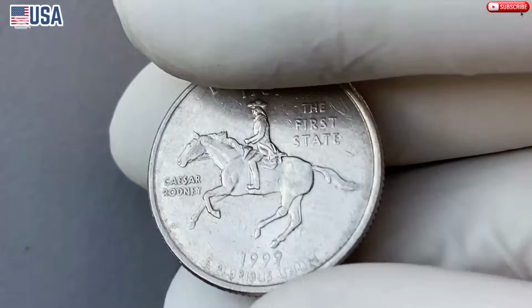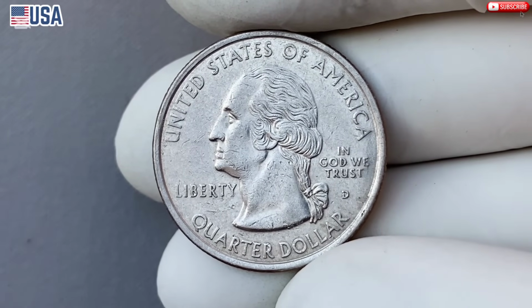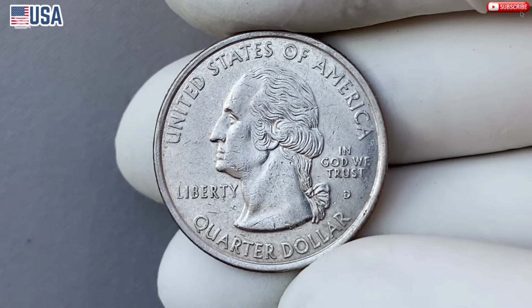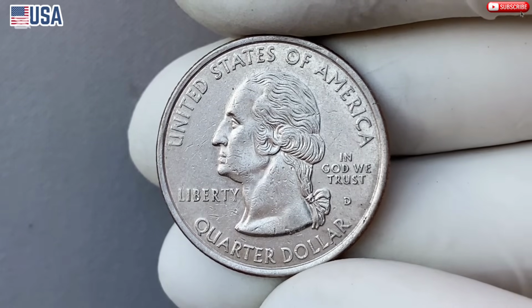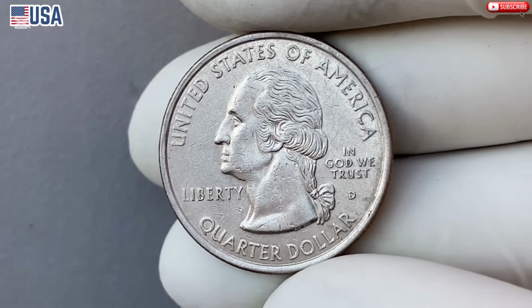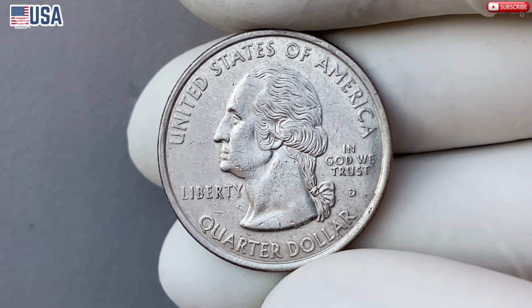And here's another fun fact. Some of these rare errors weren't discovered right away. That means many of them ended up in piggy banks, vending machines, and parking meters across the country. Some may still be out there today, hiding in plain sight. Which is why collectors are always keeping a close eye on every Delaware quarter they come across.